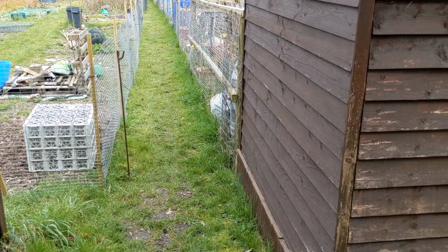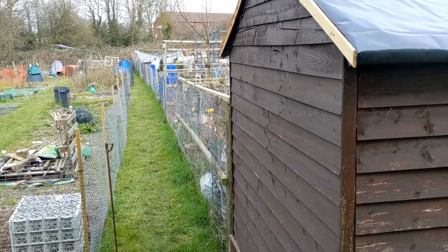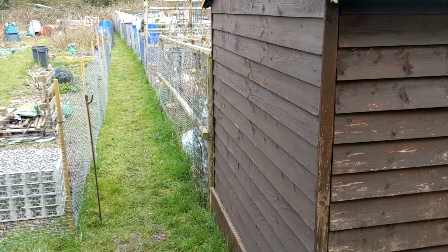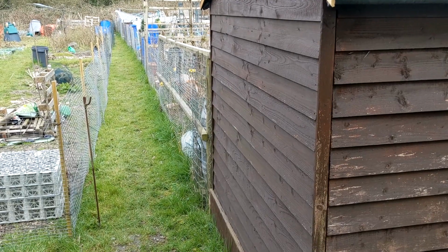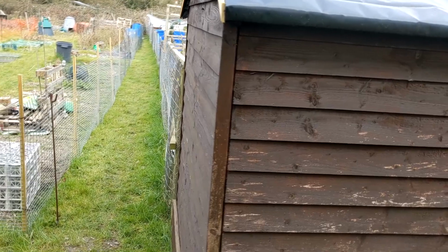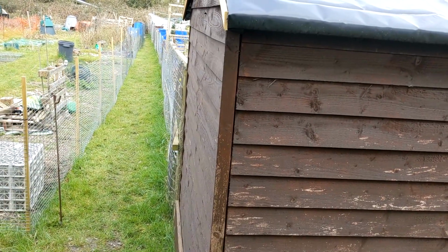So I'm going to trim just along the edge by my fence. The plot neighbour's done-ish most of the main path, but yeah, it needs just a little bit of a trim before it gets too long.